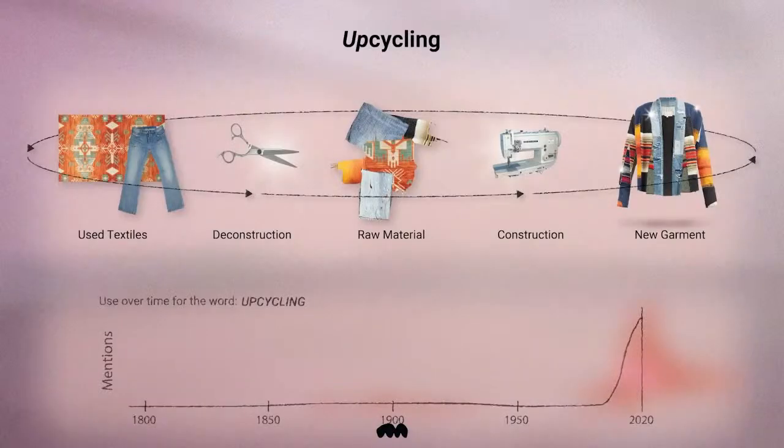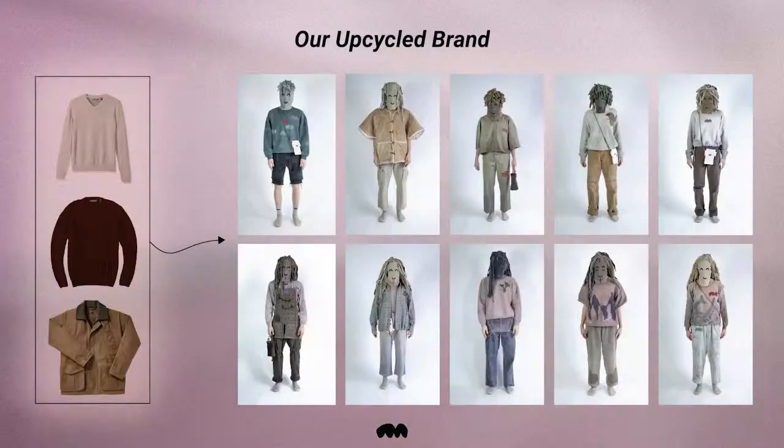Upcycling is a process of transforming useless or unwanted products into new materials or products of greater value. In fashion, this is achieved by altering garments through processes like sewing, dyeing, and printing. Here's our brand's approach to upcycling. We use a tight set of branding guidelines to create a cohesive look between styles that invite our consumers to look closer.